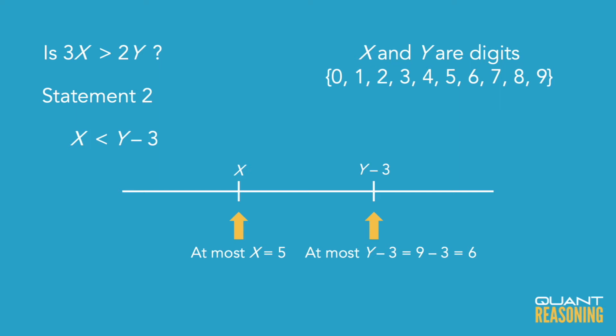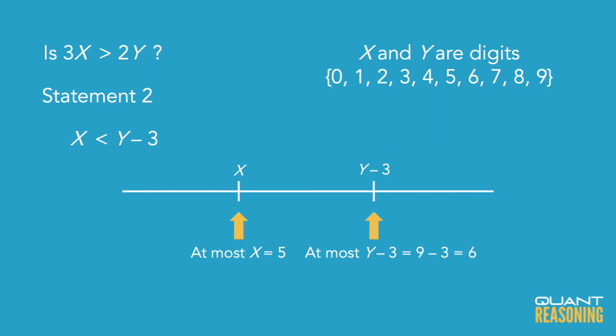The question wanted to know, is 3x greater than 2y? So even if you maximize x all the way up to 5, is 3x greater than 2y, where x is 5 and y is 9? Is 15 greater than 18? No. And that's when we really maximize x.